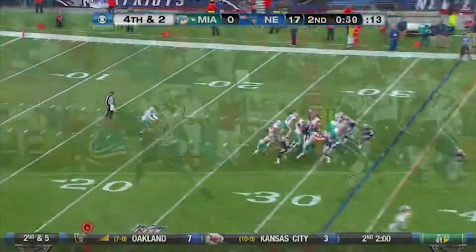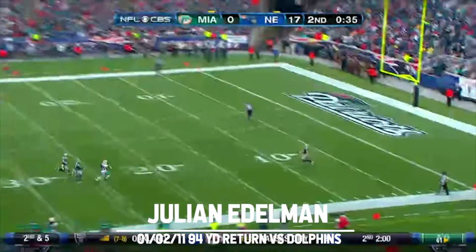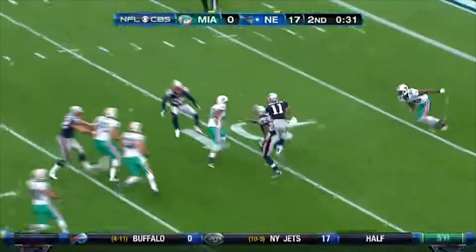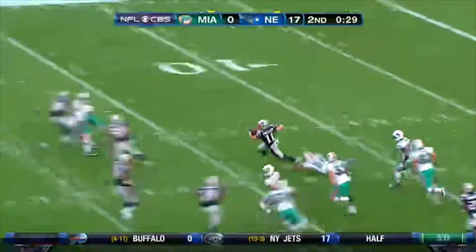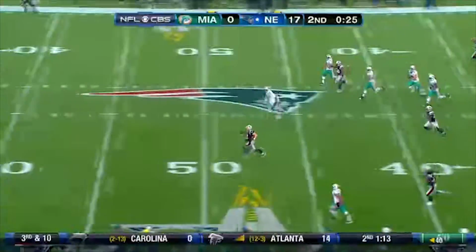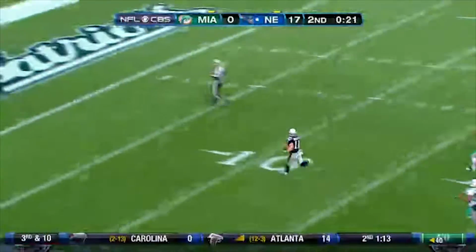John Wright on cue. Edelman back deep. Retreats. From the 6. Dodges one man. Still on his feet. He's loose. Julian Edelman. Will they catch him? No! Touchdown, New England! 94 yards!